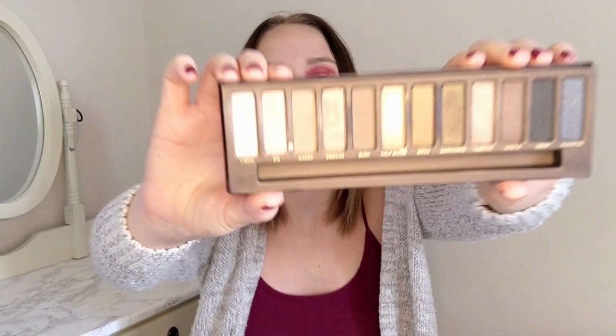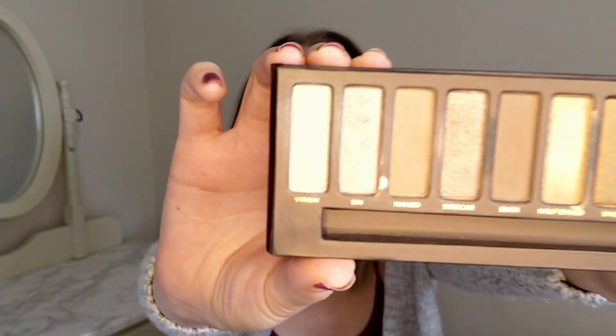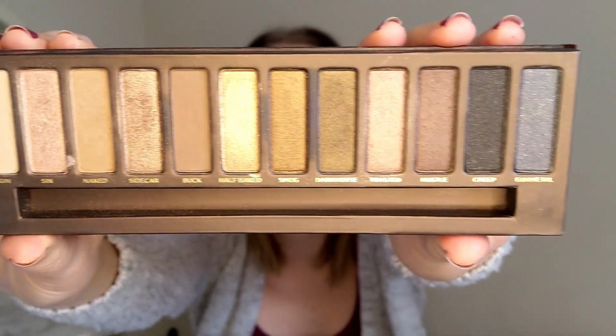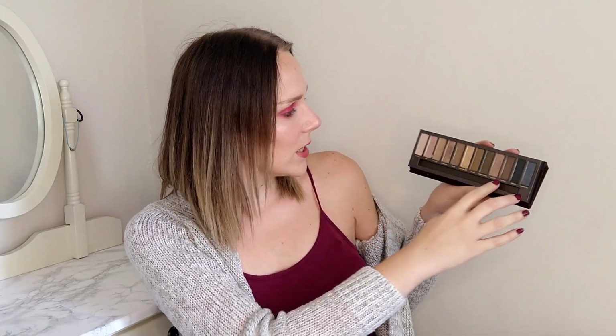Now, I have used this palette quite a lot. And it is a formula I really, really like. I do like Urban Decay eyeshadow palettes, and when I saw this one, I thought, oh look, you've got your gold in here, you've got toasted, you've got your neutrals, you've got Sidecar, and I thought this is a perfect palette for Christmas, you know, with all your shimmers and your golds and stuff.